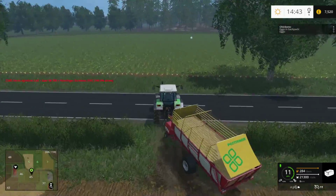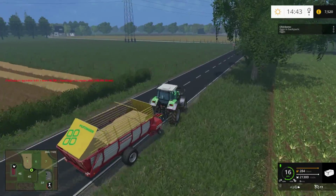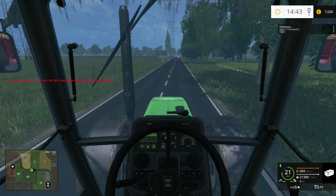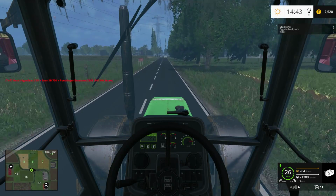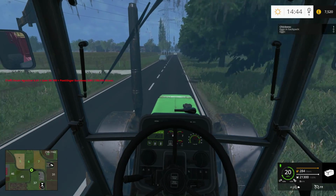Right, so let's take. Oh, actually. Let's take this back to the farm. Is that a quicker route, actually? That is a quicker route, isn't it? How come I've never really twigged that? We'll take this back to the farm. See what we can do.